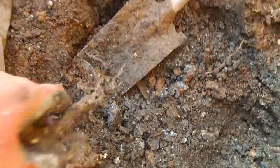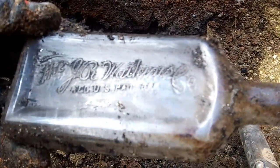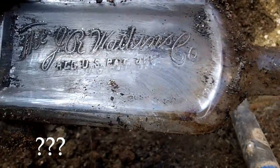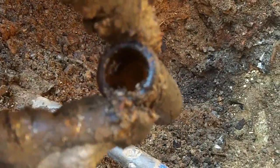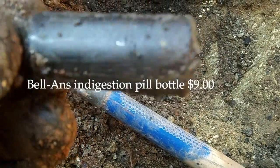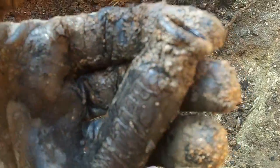Yeah, there was some heat down there, that was for sure. There's a corker. The Joe Wailins Co., W-A-I-L-I-N-S. Registered U.S. Patent Office. Some kind of medicine or something. Interesting little amber bottle. It says Bell Ann's, A-N-S. First of its kind in here that I've ever found. Interesting. Nobody likes smalls, but I'm going to keep it.